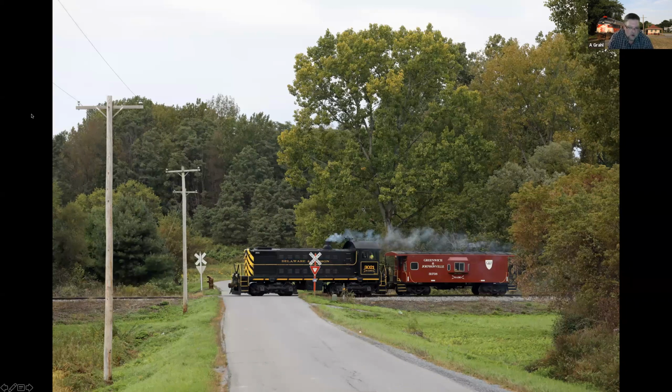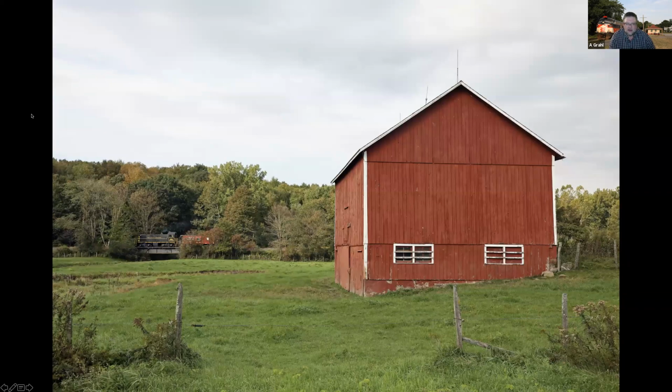It generally runs once or twice a week, and it's quite random. So the fact that you kind of knew when something was running this day was wonderful, even though the weather wasn't perfect. Headed south, a nice shot. Everybody loves a red barn.